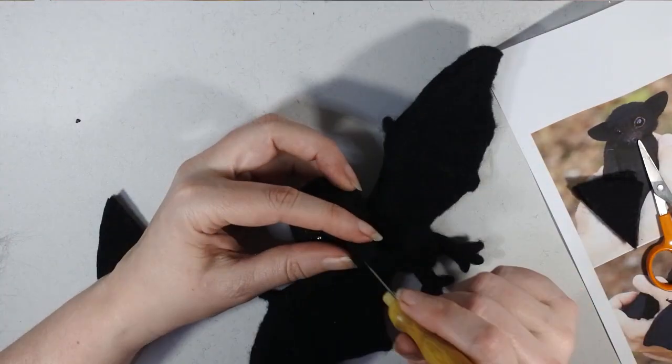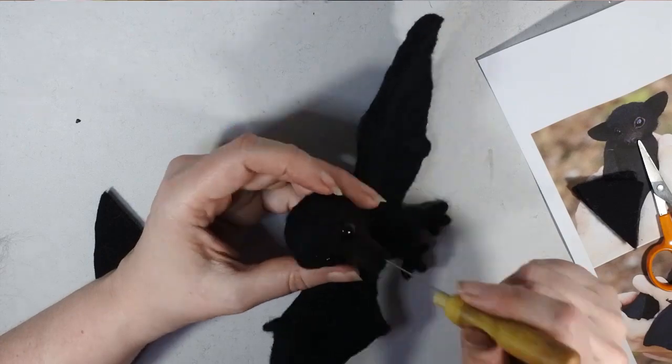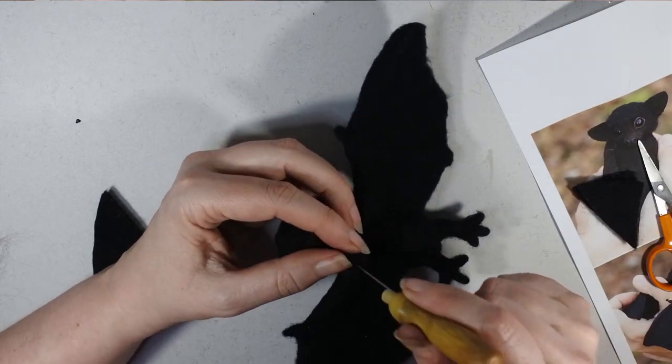Make a little brown nose. They seem to have a line down the middle of the nose and two quite distinct nostrils.